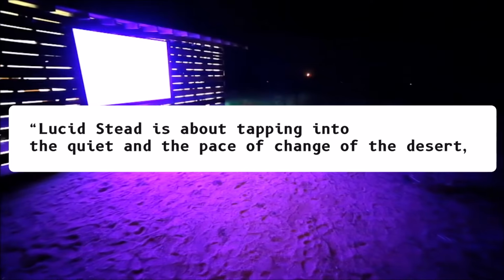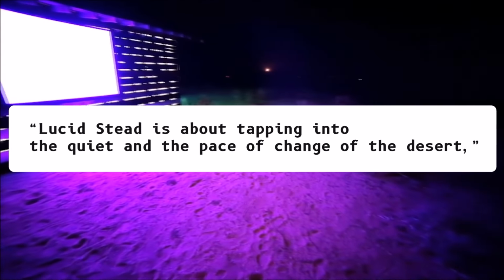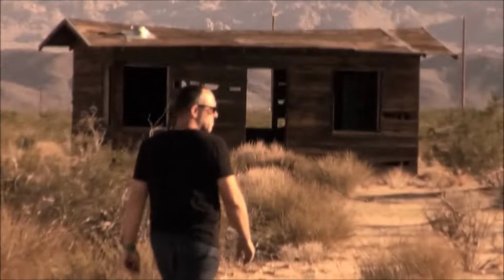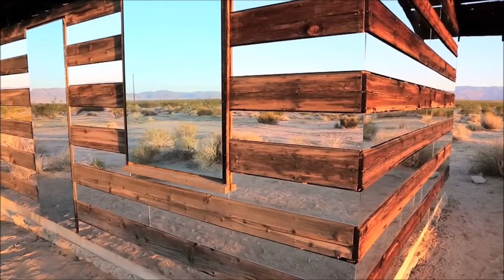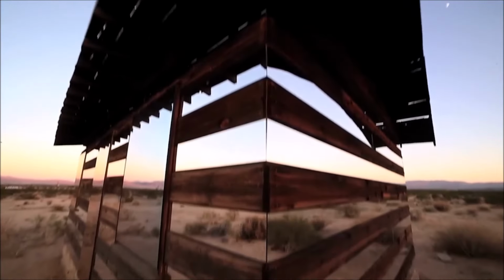Lucid Steed is about tapping into the quiet and the pace of change of the desert, explains Smith of the artwork. The plan comes into focus when you slow down and center yourself in the desert, so that light and shadow, reflected light and projected light, as well as transformation are all the themes that can emerge.